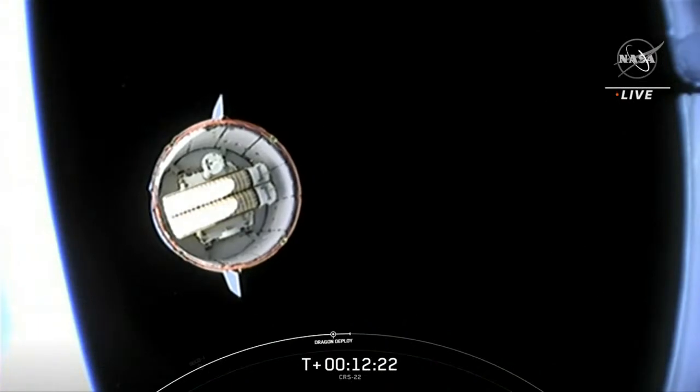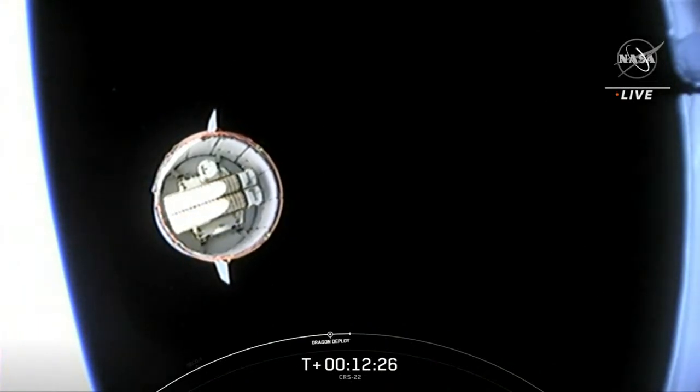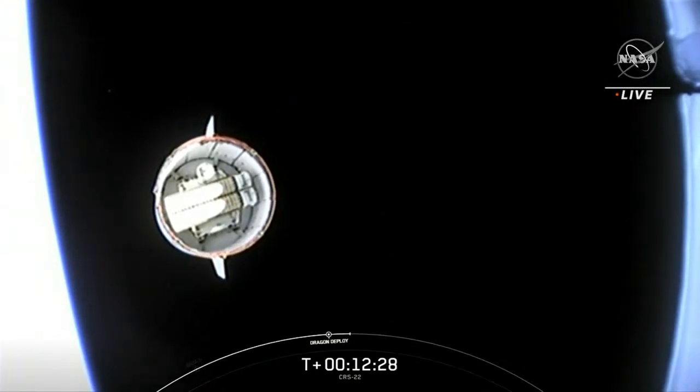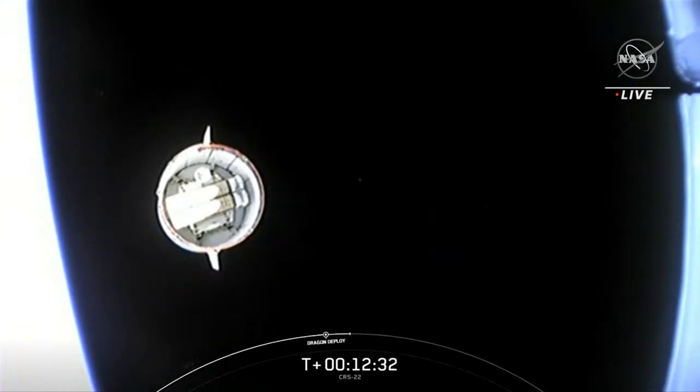So again, activities coming up for Dragon. It will begin its service section Draco checkouts, followed shortly after that by the nose cone opening.